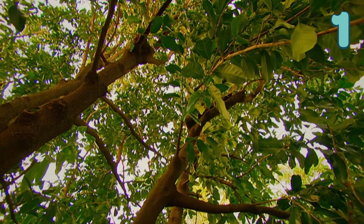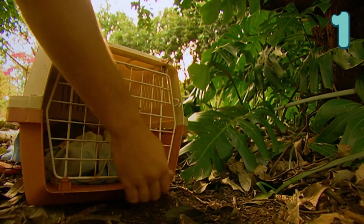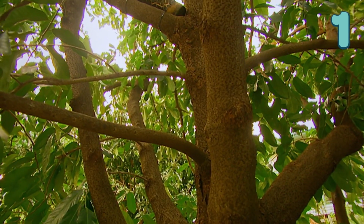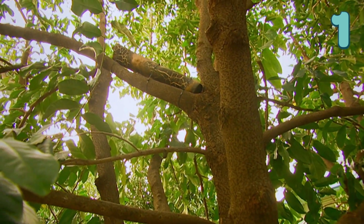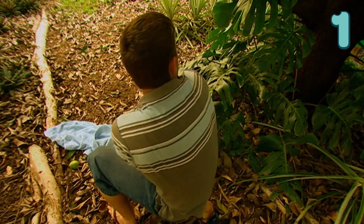Possums are highly territorial, so Gordon's going to let this one go on home turf, his own backyard. She won't have to fight for her place here, and he's given her another head start, tying pipes high in the branches so she's got a ready-made home.